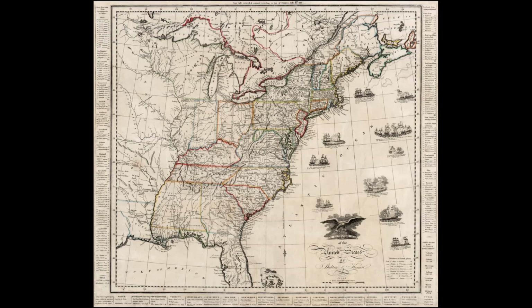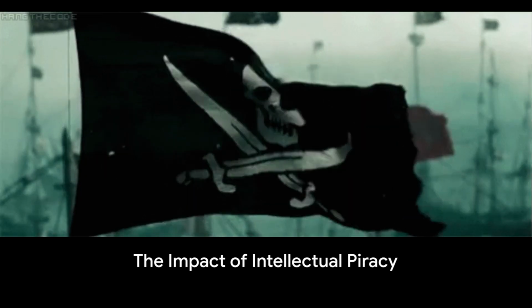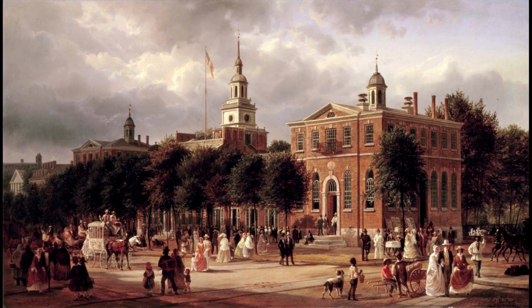Their efforts led to a surge in America's manufacturing base, propelling the country into becoming a leading industrial power. While intellectual piracy might not sound like a noble endeavor, its impact on the U.S. was undeniably transformative.